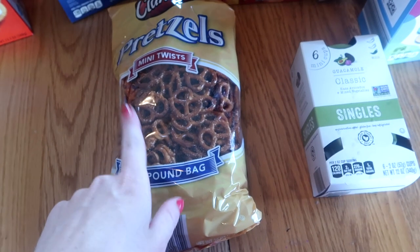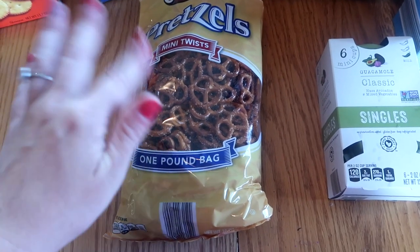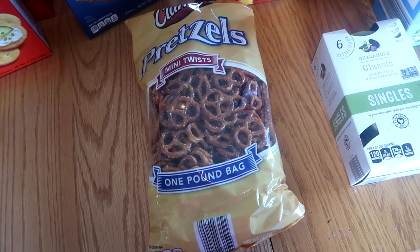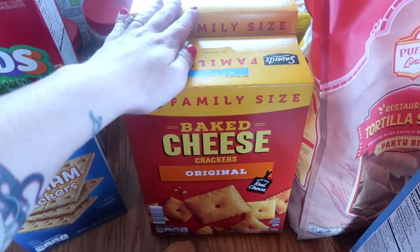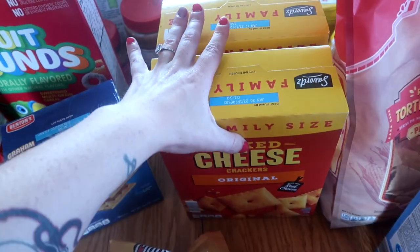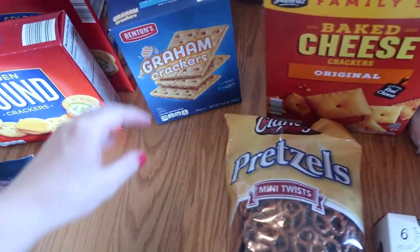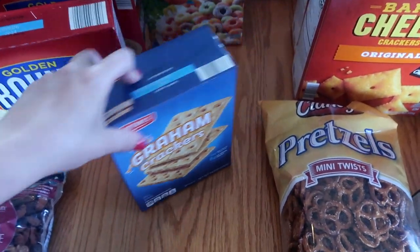So we are doing a baked ranch trail mix sort of thing this month. The kids requested that. We usually don't do it until September, October, but the kids asked for it, so we're gonna do it. I needed pretzels for it. I got original Cheez-Its and white cheddar Cheez-Its, and we're gonna bake them with some ranch seasoning, and the kids really like them. Got graham crackers for s'mores. I forgot marshmallows, but that's okay. I can get them at Walmart.